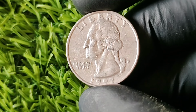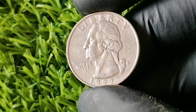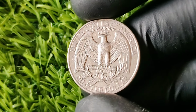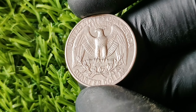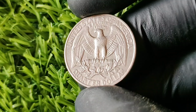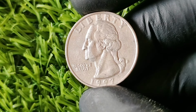We're about to make sense out of coins that make dollars, big dollars. First, let's give props to George Washington, the man who's been holding it down on the quarter since 1932. But 1997 wasn't just any year for the Washington quarter. Oh no, it was the calm before the storm. The next year, in 1998, the U.S. Mint would begin preparing for the 50-state quarters program, which launched in 1999. That means 1997 quarters were among the last of the classic Washington quarters before the big design change.